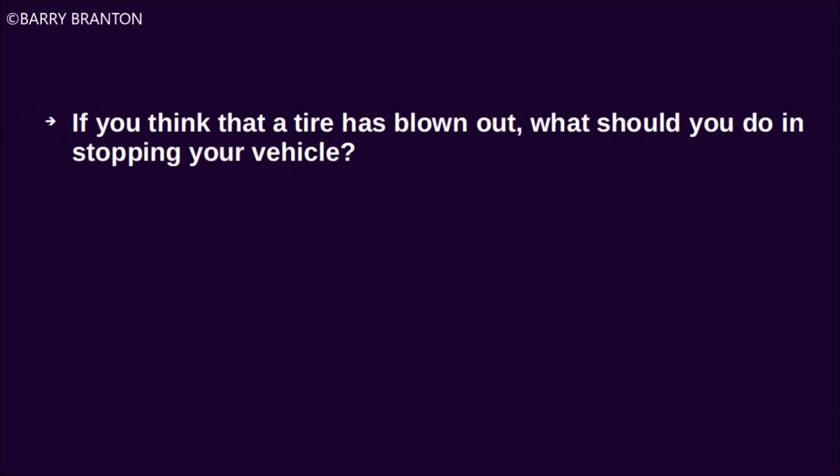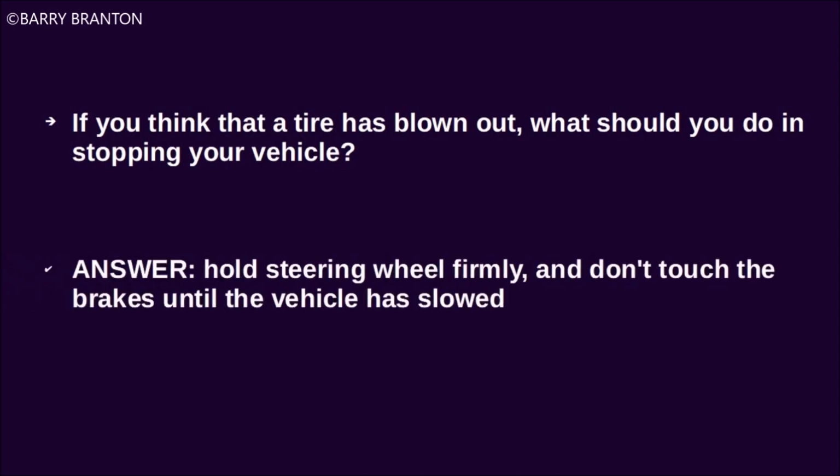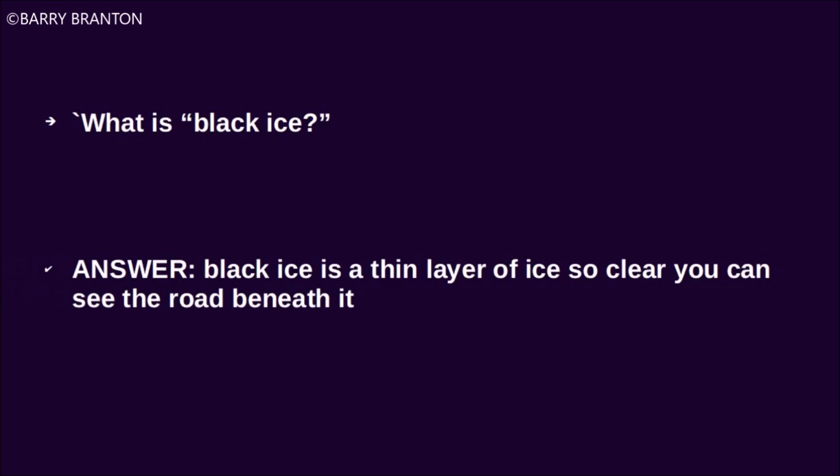If you think that a tire has blown out, what should you do in stopping your vehicle? Hold the steering wheel firmly and don't touch the brakes until the vehicle has slowed. What is black ice? Black ice is a thin layer of ice so clear you can see the road beneath it.